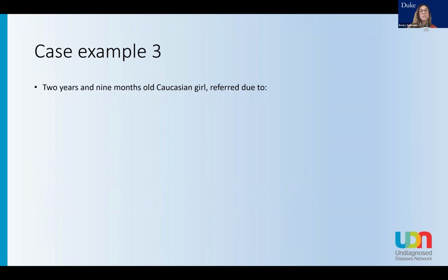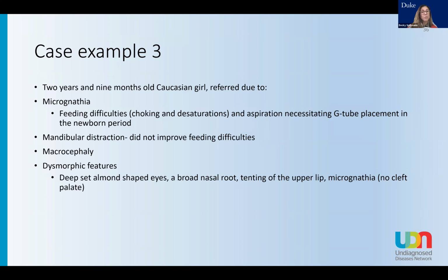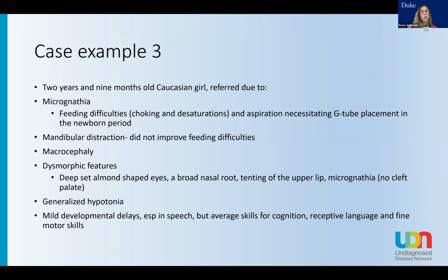Our patient was a 2 year, 9 month old Caucasian female who was referred to us due to micrognathia noted at birth. She was having feeding difficulties, choking and desaturations, and was noted to have aspirations needing G-tube placement. She subsequently needed a mandibular distraction. However, that did not really improve her feeding. She was noted to have macrocephaly, some dysmorphic features, generalized hypotonia, and some minor delays, though it was felt that her cognition was in the normal range.